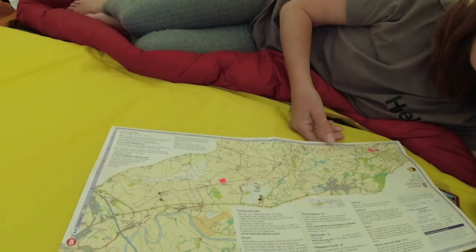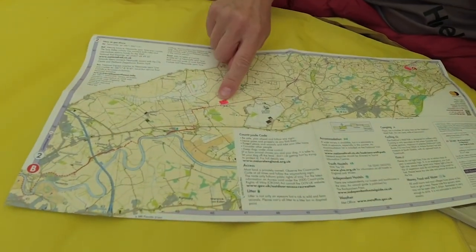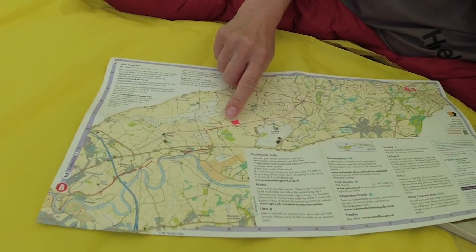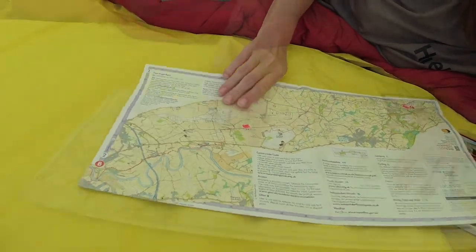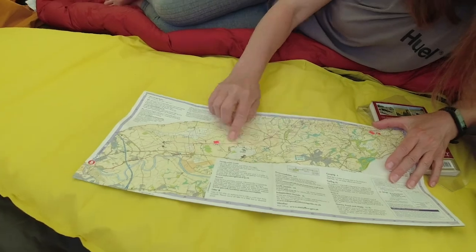Well, I just want to say as well, we've done 20 miles up to here. 20 miles to Bleatarn Farm along the wall. We've taken a few detours, but we haven't seen any of the wall yet. And how many miles is it to Banks then? 11 miles.